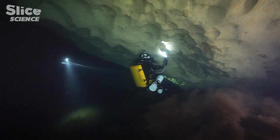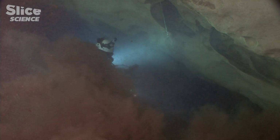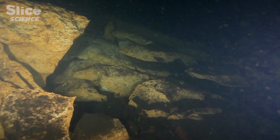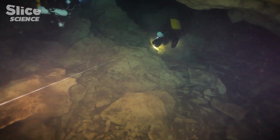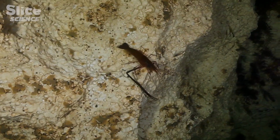Scientific exploration proceeds in stages. First, the divers map the submerged part of the network. Secondly, they list the organisms present. But the task is complicated as the sediment which has built up on the floor is light and unstable. The slightest movement raises clouds which obscure visibility. Few creatures can live in such a dark mineral desert.